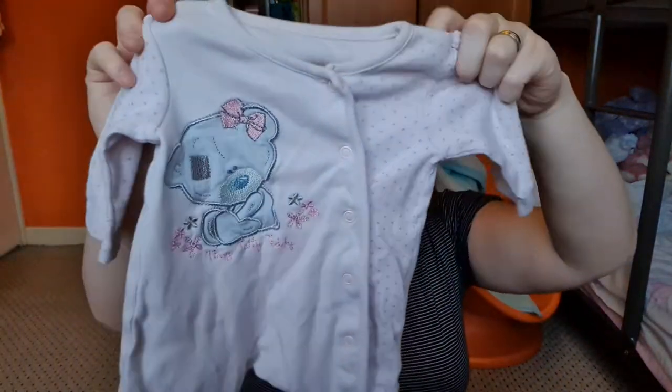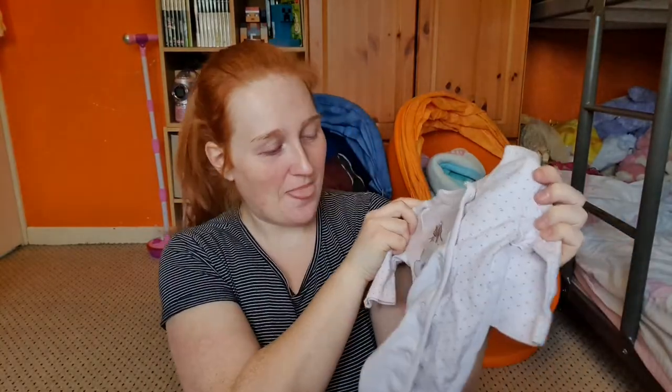And then finally, one of my other favourites is a tiny Tatty Teddy one. I was obsessed with Tatty Teddy when me and Nathan first got together, and we used to collect, well, he used to buy me loads of their ornaments and everything. I'm pretty sure both of the kids actually had a tiny Tatty Teddy piece of clothing as well.